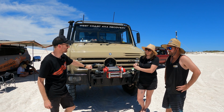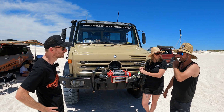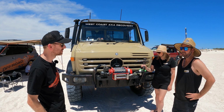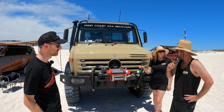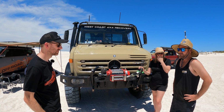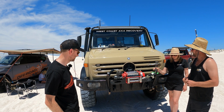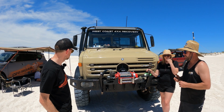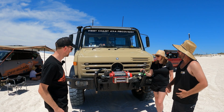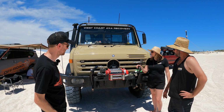All right, so this is the beast. This is the Unimog. Yeah, so this is a weapon of choice. Basically we built this one. I bought it ex-ADF, like the previous one we had, and tore it down and built it to suit our needs after learning a lot from the previous one. Some of the situations we got in, there were a few items that would have made our job a hell of a lot easier over the years, so we've built this one to suit.